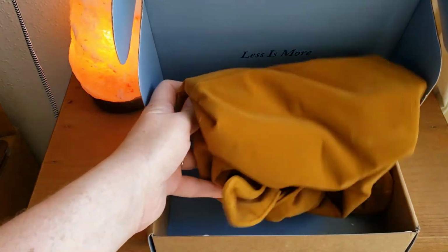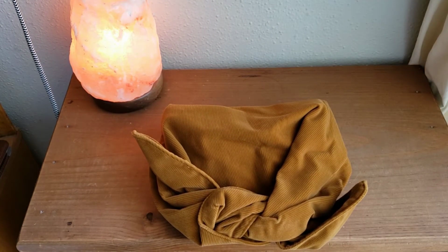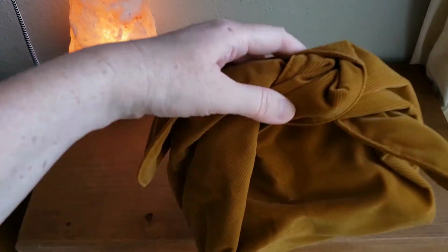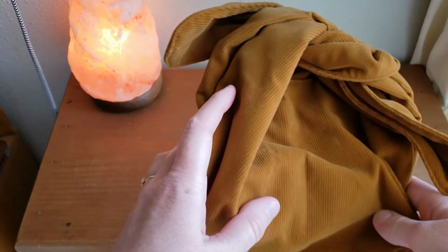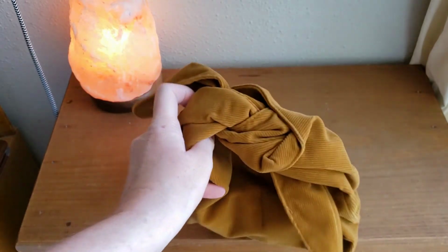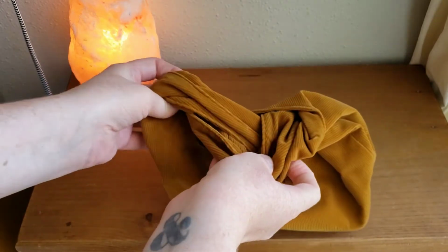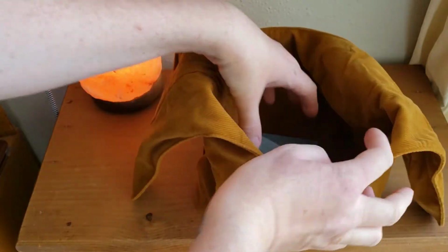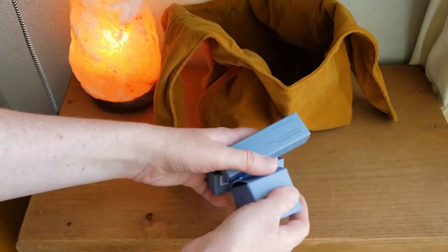Okay, and the next item, which you get with your first order, not with every order, but just with your very first one through their website, is this little makeup bag, which is kind of like, what color would that be? Like an ochre, maybe? It's like a corduroy fabric, and it just ties on the top. That's really nice, because I like to be able to throw my stuff just in a bag instead of different zipper pouches. Okay, I'm gonna go and get this stuff out.